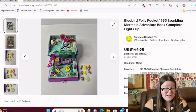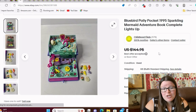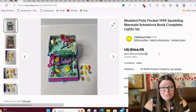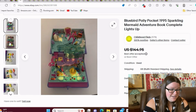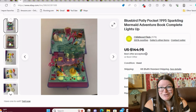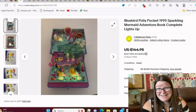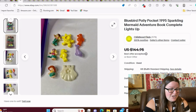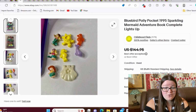And this next one is another one that I sold. This is a Bluebird Polly Pocket 1995 Sparkling Mermaid Adventure book, and it is complete, and it does light up. And I just want to show you, there it is, lit up. I did include that in my listing. I don't know if I said, I sold it for $130. But it had all its little pieces, so make sure to show all of that if you are going to sell them.